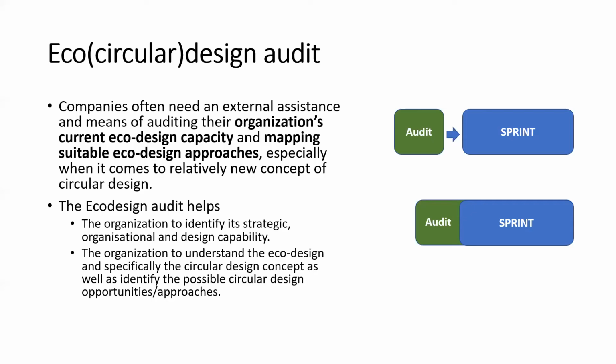But anyway, I will give a very short introduction into the design audit, this eco-design, circular design audit, and then I will share also a few practical experiences, feedback that we have received from already exercising this tool. At least in Estonia here, we have used this tool for more than 30 companies. And in a way, it can be used as part of the circular design approach or project called Sprint.